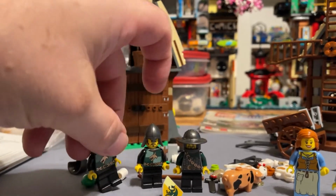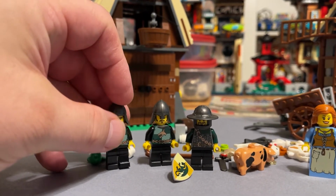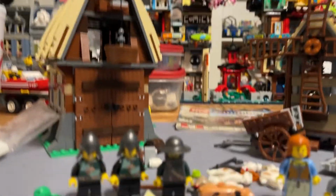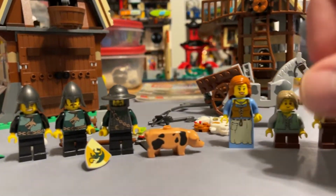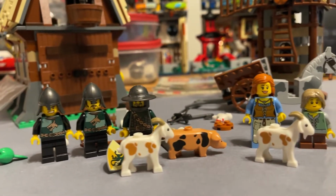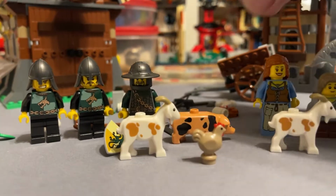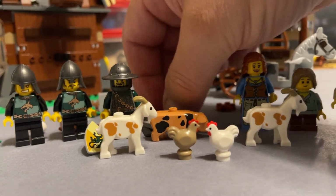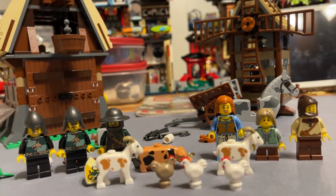Anyway, you get three of them. So I mean, it really is a great set as far as figs. There's a pig. I think those pigs are pretty pricey now. And you got, of course, the horse and the creme de la creme, the goats, and you get chickens. 2 different colors. You get the brown chicken and 2 of the white chickens. So, you know, a lot of bang for your buck.